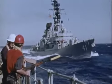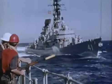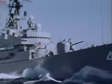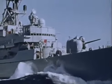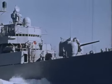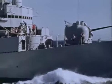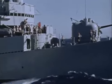While Hobart works up her gunnery systems off the New South Wales coast, other ships of the RAN are traversing the Great Australian Bight. On passage between Melbourne and Fremantle, HMAS Brisbane takes part in an underway replenishment from the fleet oiler HMAS Supply.